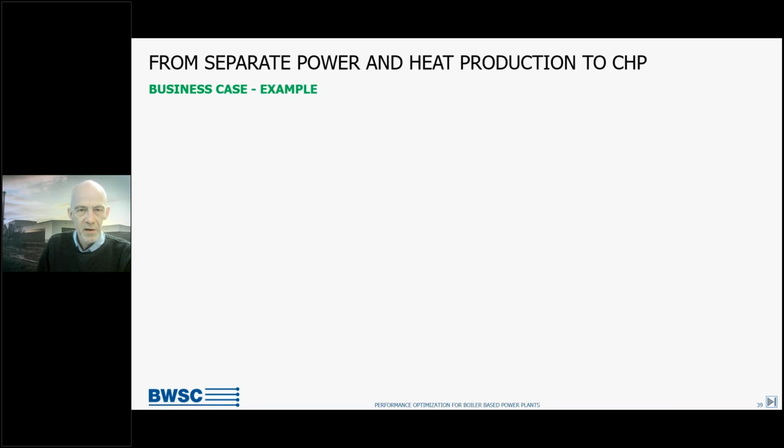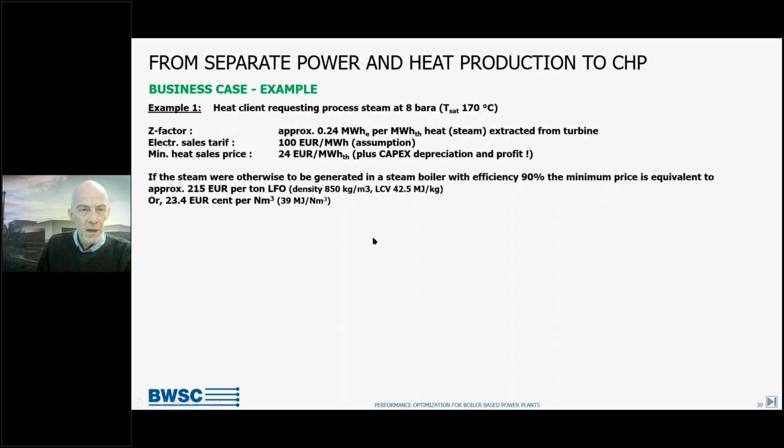And if we take a business case example, then let's say that there's a heat client next door and he would like some steam at 8 bar, which is a saturation temperature of 170. Then the Z factor or electricity cost factor would be that you lose 1/4 of a megawatt hour electricity for each megawatt heat exported. And if we assume we have an electricity tariff of €100 per megawatt hour, then the energy price or the revenue loss of 1 megawatt heat would be €24 per megawatt hour.